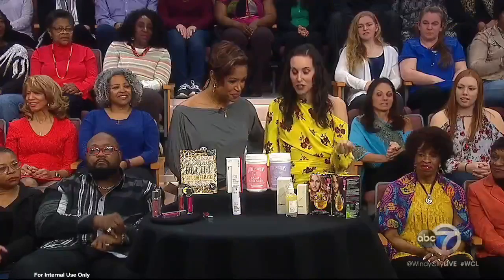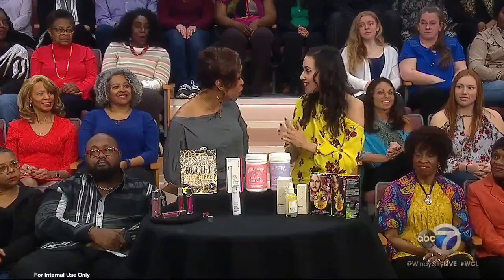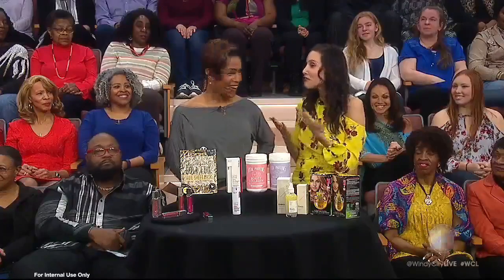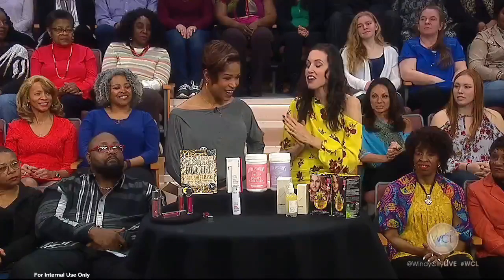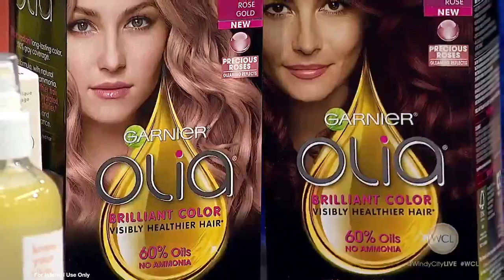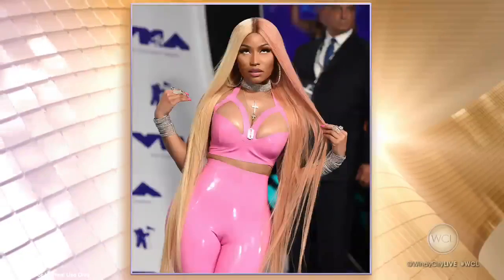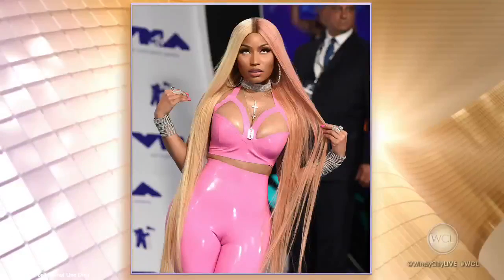Exactly, because right now for spring, the big hair color is rose gold. Rose gold? Yes, it is so fun. It's actually flattering on most skin types. And a lot of celebrities are sporting this trend. We've seen it on Kylie Jenner, Nicki Minaj, Kesha, the list goes on. So this is from Garnier Olia. It's their Rose collection. It comes in 2 shades. It's a great at-home hair color.